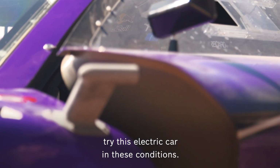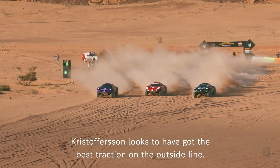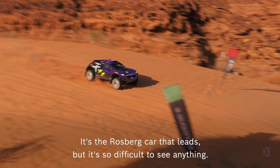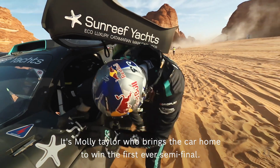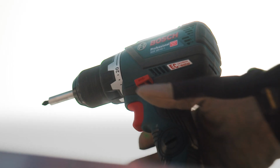Loads of wheel spin from everywhere. Christopherson looks to have got the best traction on the outside line. There's always contact between them already. It's the Rosberg car that leads, but it's so difficult to see anything. Molly Taylor, who brings the car home to win the first ever semi-final.